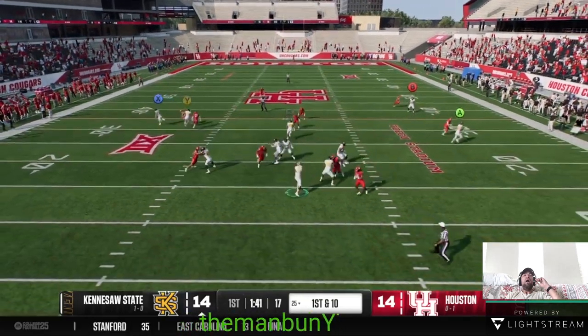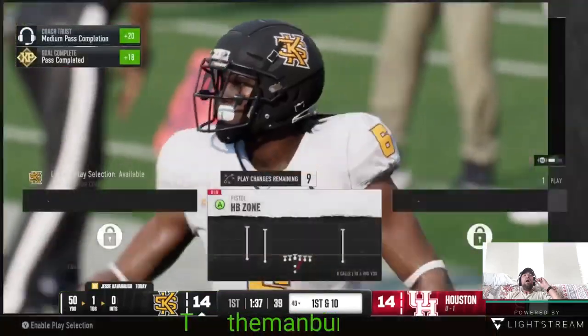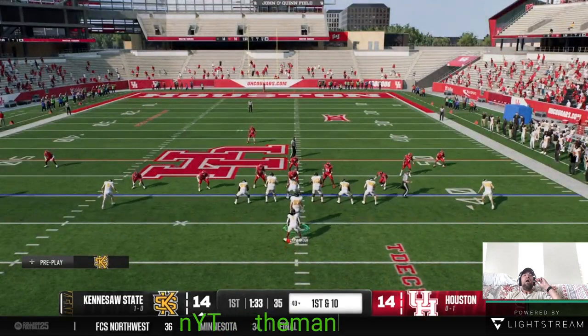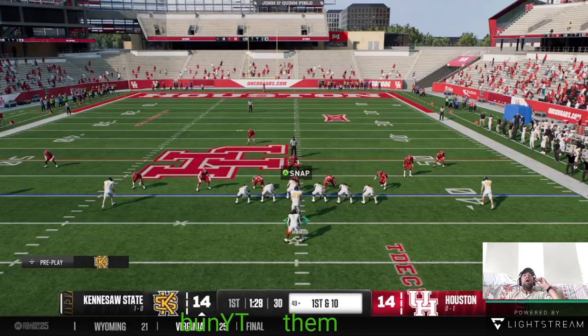They'll crank up this drive with the pass. It's caught. They've got him down at the 40 after he ripped off 15 yards. Starting this drive like that is exactly what they'd hoped for. Now first and 10 from the 40.